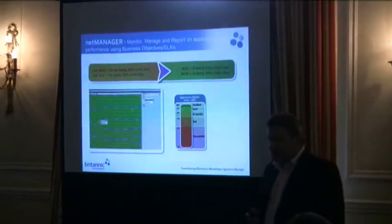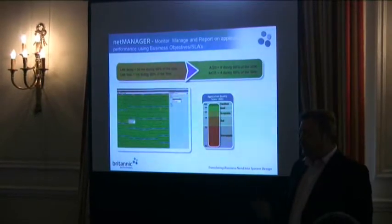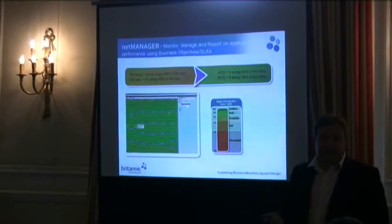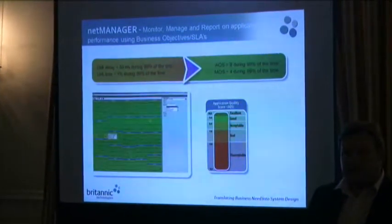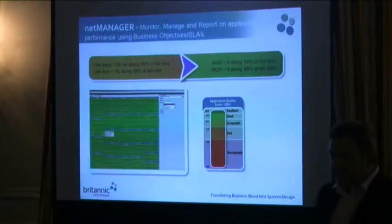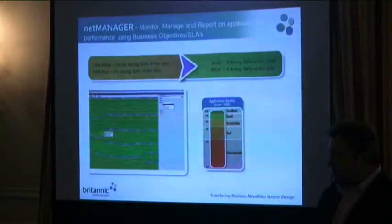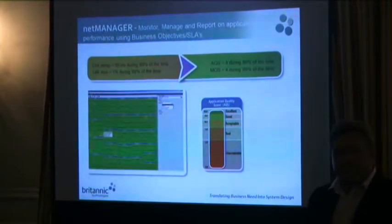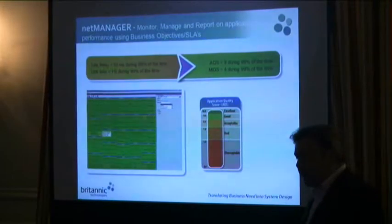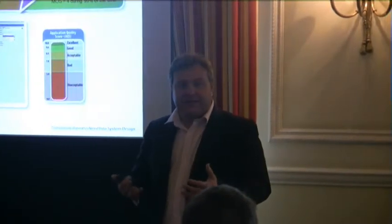So Net Manager, well, what is it? It's really there to help you get an understanding of what's going on across the network. So with the change that we're seeing, there is a good cost argument of moving from an MPLS network to Ethernet and Annex M environments, but what bandwidth is actually required? What applications are running across the network? What's the impact of adding a new application? How do I understand it? How do I see it? And how do I manage it?